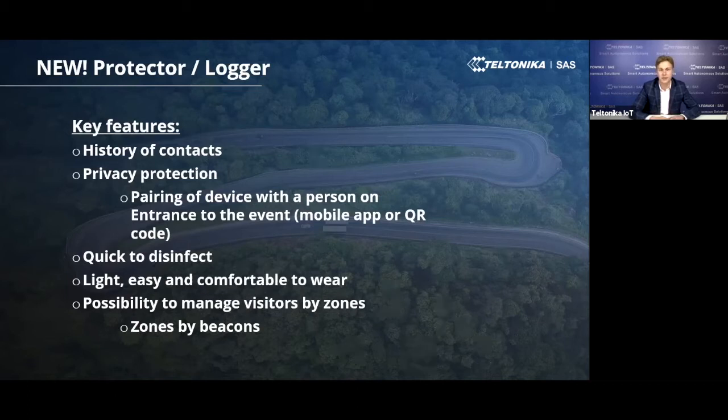Imagine how many beds, separate rooms, and medical resources that will require. It would be much easier if we could only put infected people and those that they had contact with into isolation. The key features of the solution include the history of contacts, privacy protection, pairing of the device with a person on entrance to the event, mobile app or QR code, quick to disinfect, light, easy and comfortable to wear, possibility to manage visitors by zones by beacons as well.